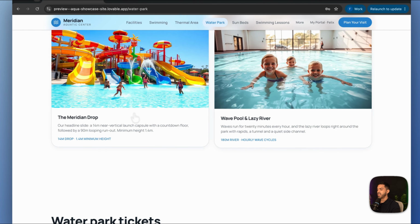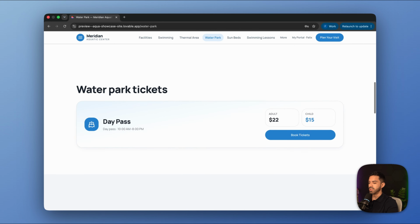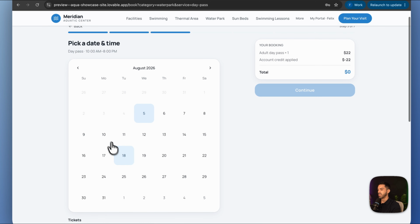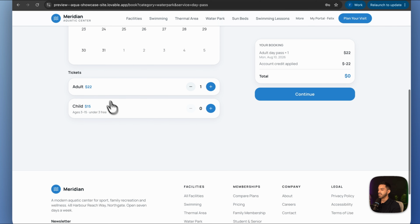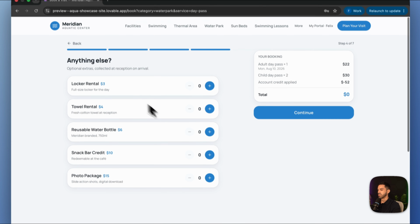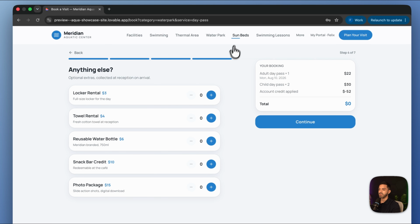It has the Meridian drop, which looks fun, and then you can buy tickets. Whenever you try to buy tickets, you need to choose the date that you're going, and then the type of tickets. Let's say that I'm going myself and my 2 children, and then the process repeats, locker rental, etc.